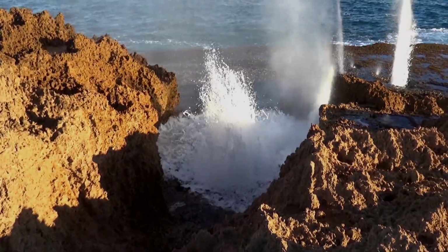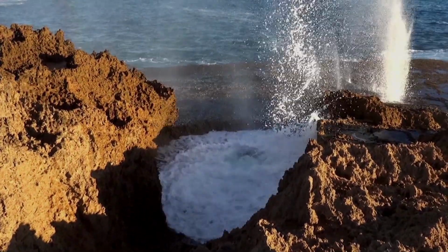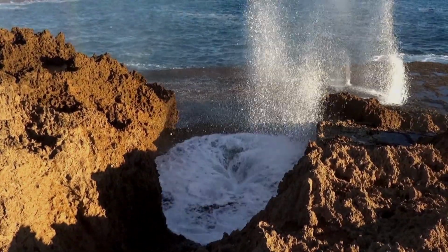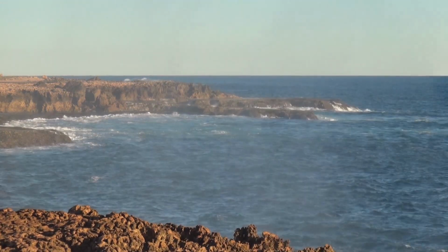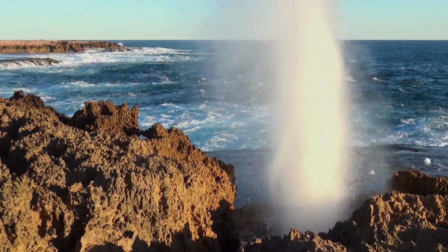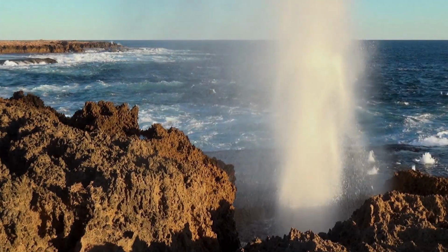North of Carnarvon we visit the Quobba blowholes. Powerful ocean swells forced through the narrow holes in the rock create water spouts of up to 20 metres.